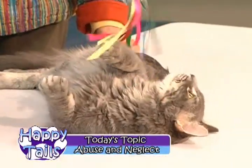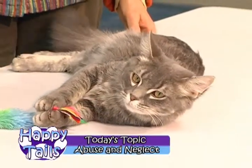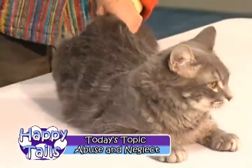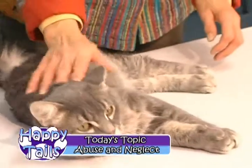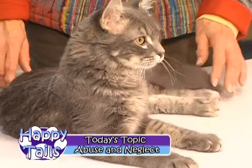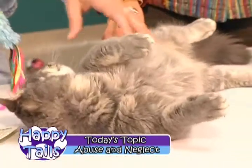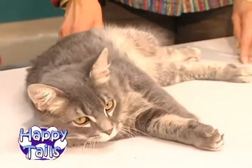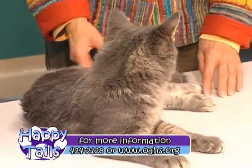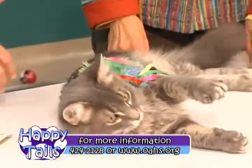But again, that's one of those things that we see. He's a stray, so you ask yourself, what happened? It wasn't necessarily intentional, but still, he comes in and he has this issue that has to be dealt with. Right. And he's such a great cat too. He's really sweet. You'd like to say that this was unusual, but these types of things we see quite a bit. Yeah. And left untreated, that's very painful.